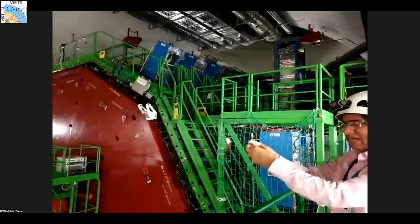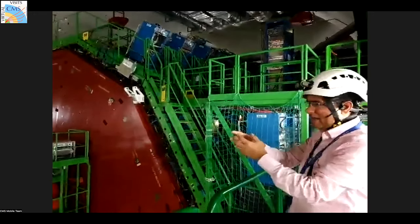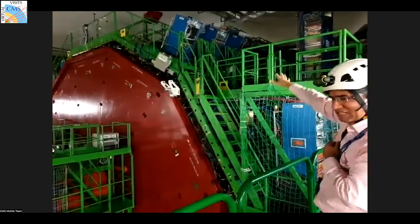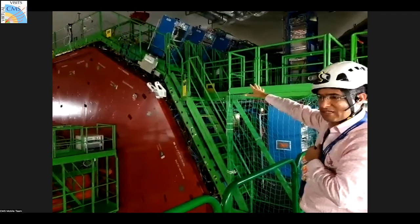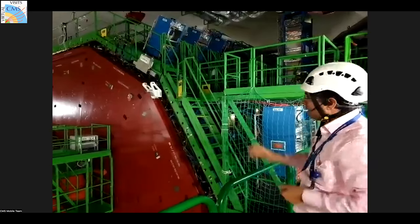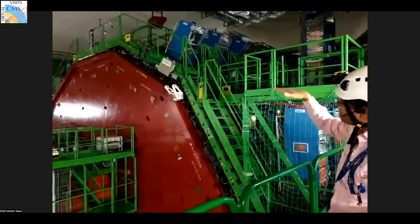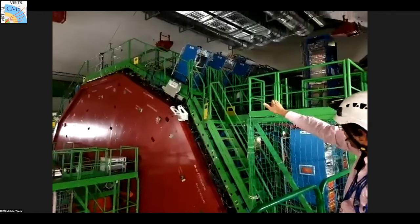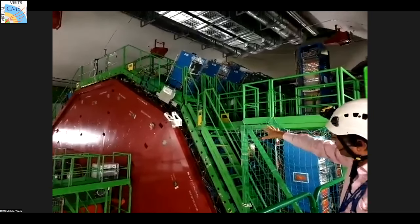The new particles are created, and these new particles decay immediately. The decay remnants are being captured by these detector systems, which are inside the CMS, and these subsystems give us hints of new physics or new particles we have found. Right now, you can see that we are at the very high level, and you can see that there are still some tilted towers supporting the services of the detector system.